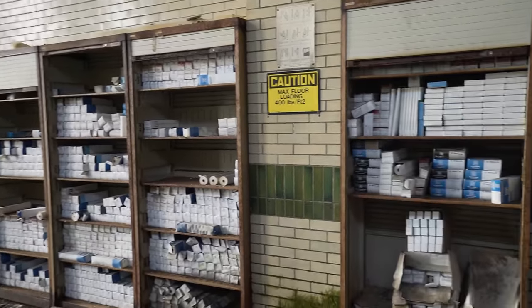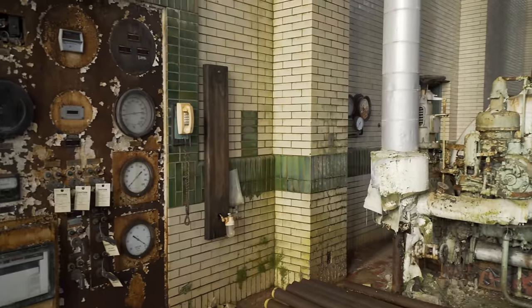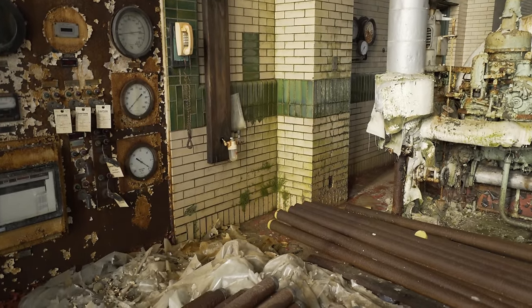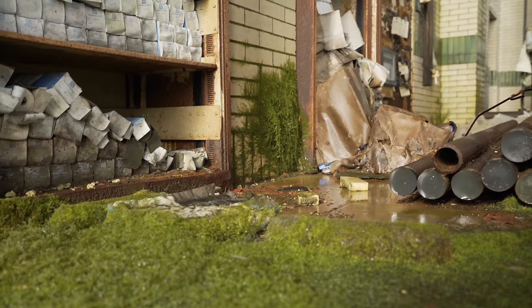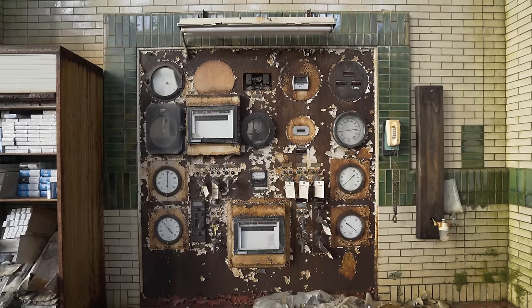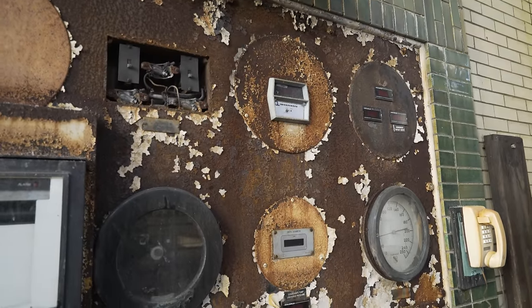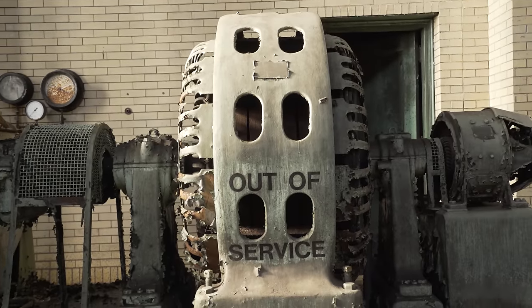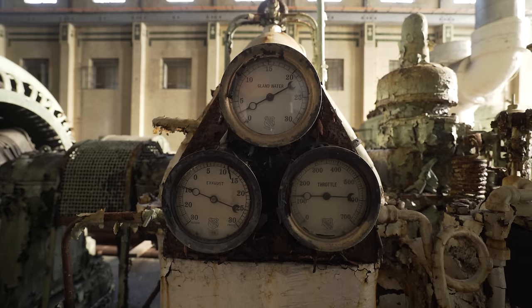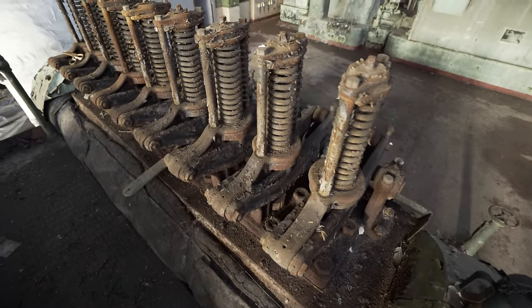This was all chart paper for these turbine charts over here. You know, the actual green bricks complement the green vegetation that's growing in very nicely. You can see they removed the round meters and put in these digital ones. Looks kind of funny. These ones are pretty straightforward to climb on top of. These were all the controls for the inlet valves.